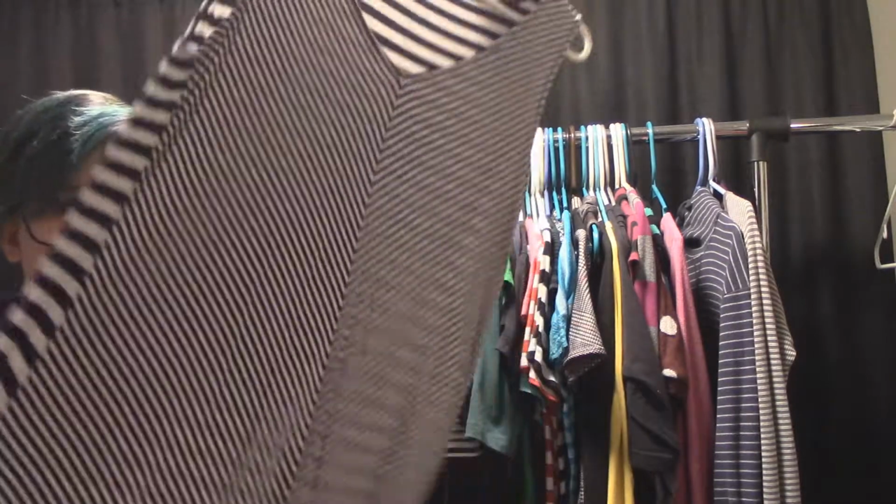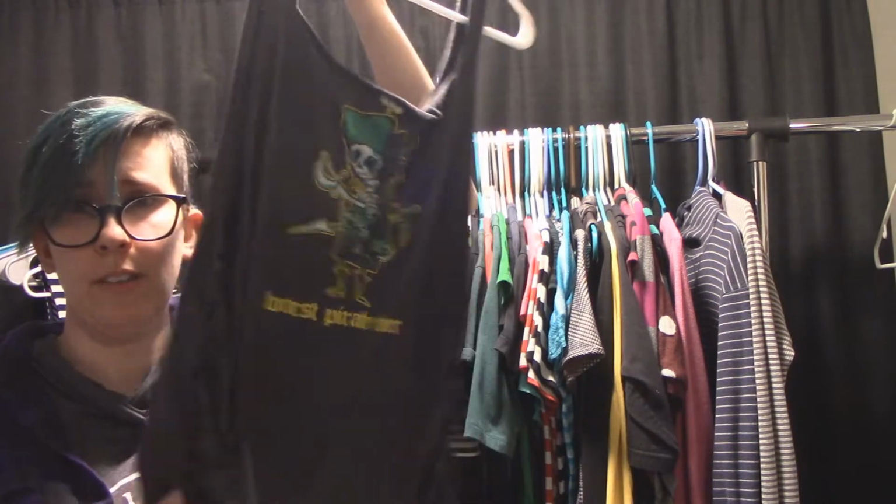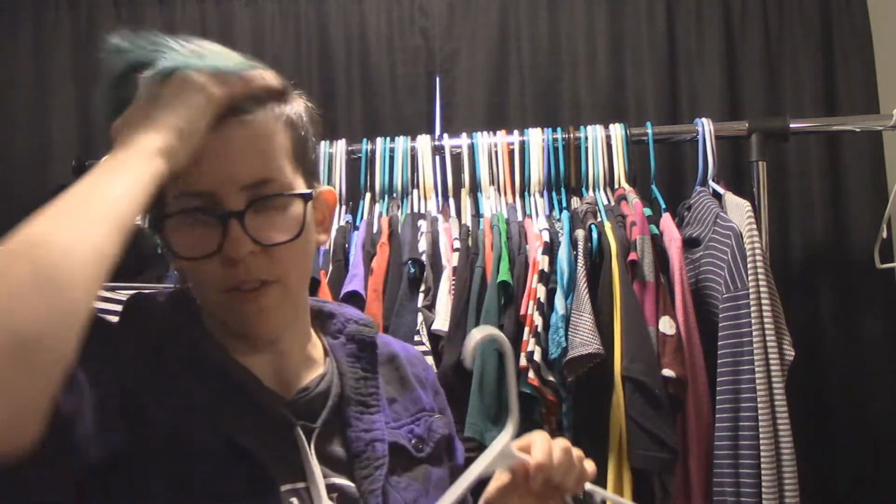Cool. The good summery top, I thrifted it a long time ago. This is similar to that Briggs shirt, but I actually wear this one. It was one of my first DIY. It has artwork by Roman Derge, who was one of my favorite artists when I was a kid.